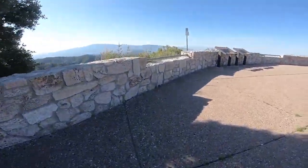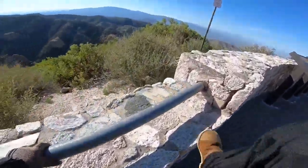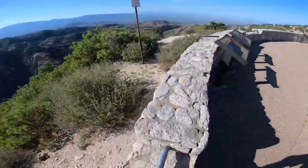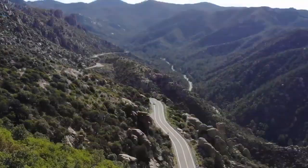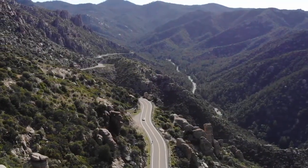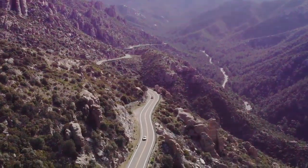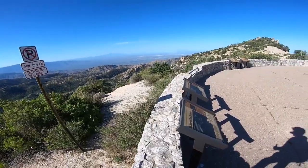Let's say I need to take a break. I'm going to take a break. Oh, yeah. So we just rode up all this. Beautiful views. There's a bunch of trees up there. There's different hazards that we have to deal with up there. If you notice how it's all desert, high desert area, that's Tucson way over there. It's as simple as that. Before you know it, you're really high up.